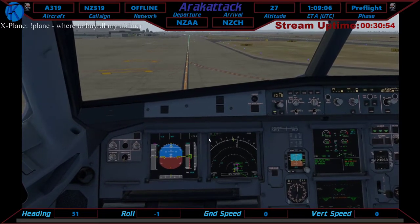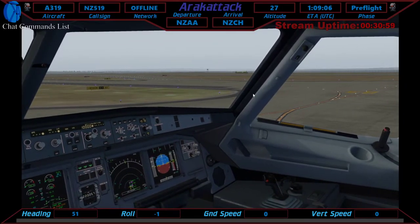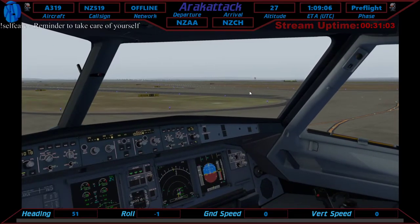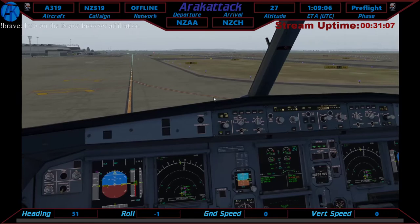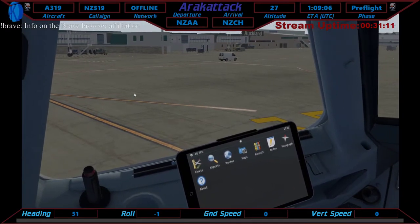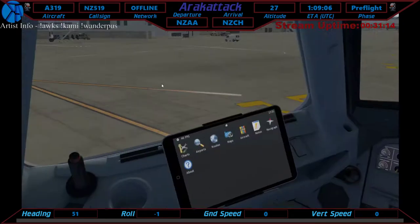I'm going to go ahead and set the parking brake, and I have made a mistake. I am arriving by runway 22, I am departing runway 5. So, we're just going to hang a right here. Luckily, we're far enough back. We should be fine to do that.